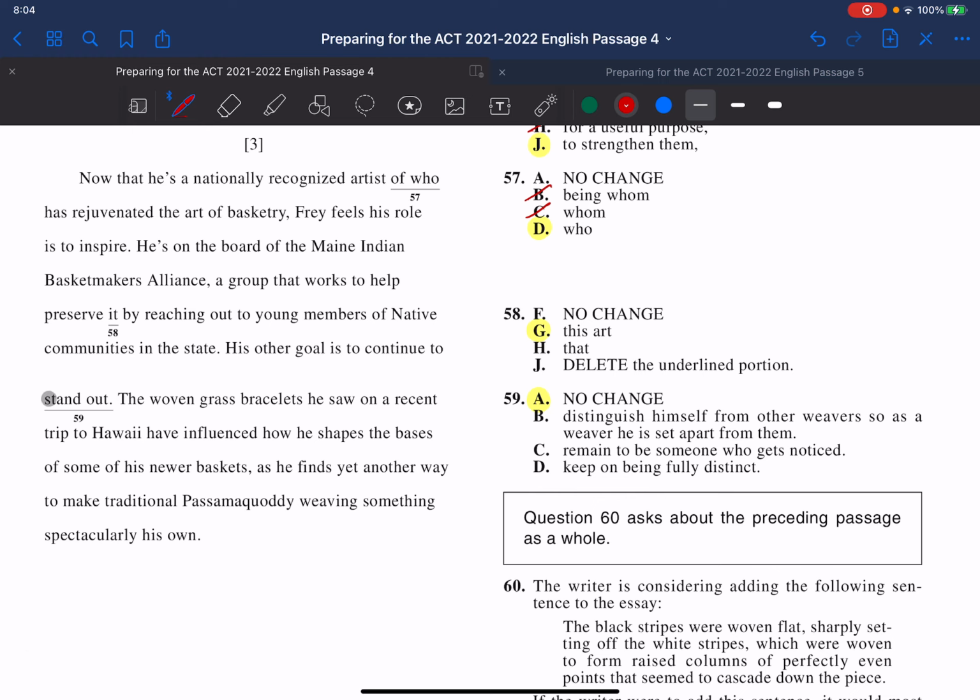His other goal is to continue to stand out. So with 59, you could say he stands out. Letter B, distinguish himself from the other weavers, so as a weaver he is set apart from them. Well, set apart and distinguished, those are synonyms, so this is way too wordy. Letter C, remain to be someone who gets noticed. Well, that's the same way as standing out, except stand out is much shorter. Keep on being fully distinct. Well, that's the same thing as standing out. So 59 was a case of, if this idea works with very few words, we'll use that.